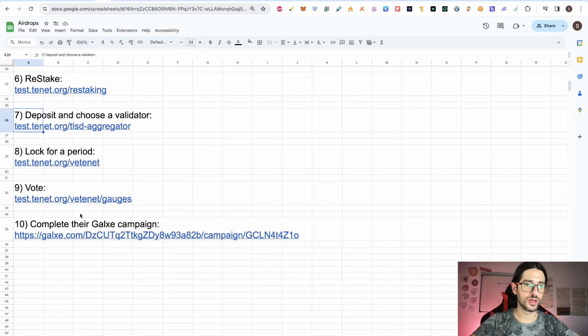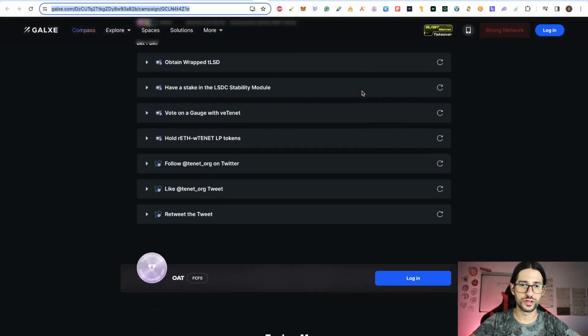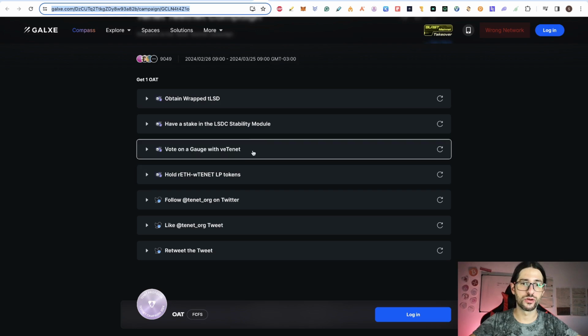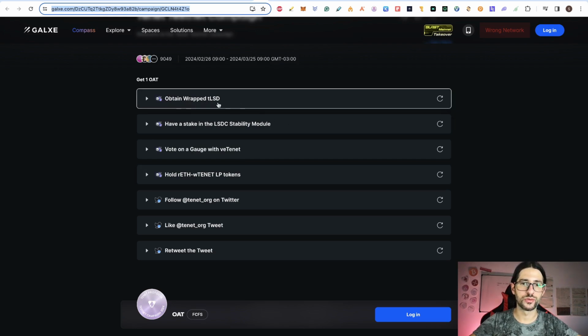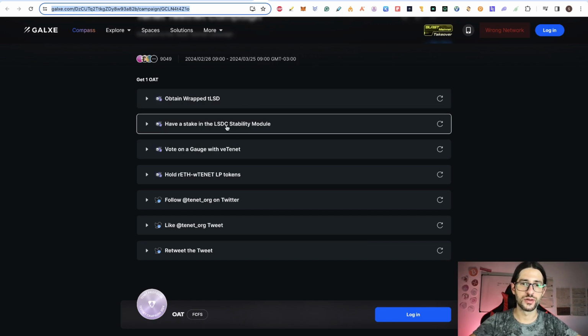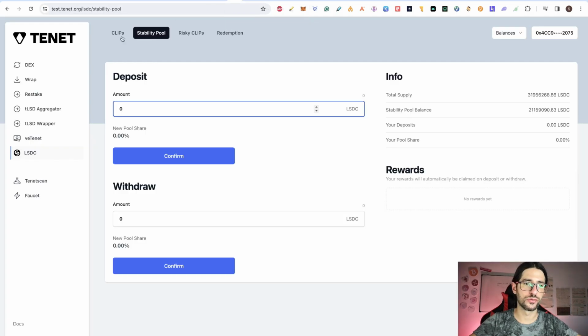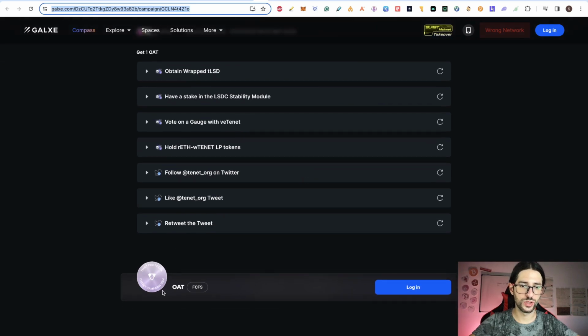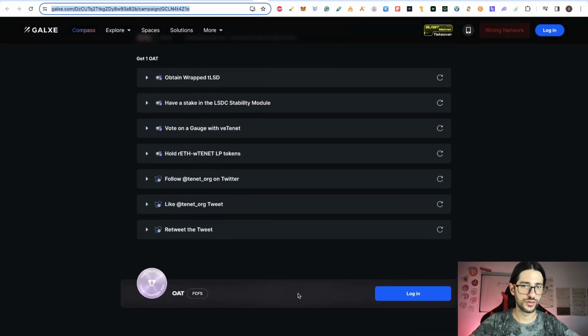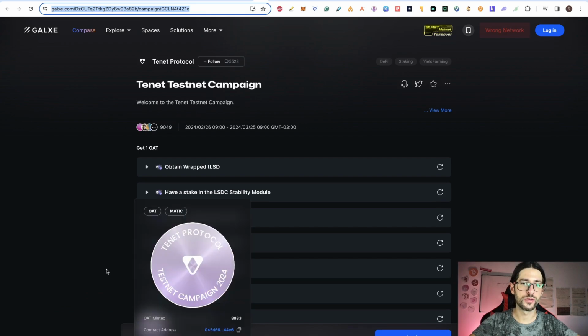Now we go to the last step, which is we need to complete the Galxe campaign. I think this is very important. Many of the things are related already with things that we do on the testnet. For example, obtain a wrapped TLSD, have a stake on the LSD scalability module. I think we need to do that. You will see that on the part of the LSD scalability pool. So you can go and do those, and check everything here on the Galxe. Once you get it, you will get this OAT NFT. And I think this is going to be very important for that airdrop.